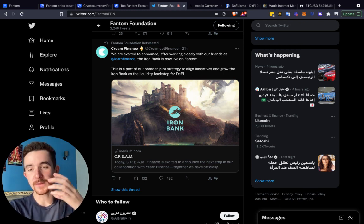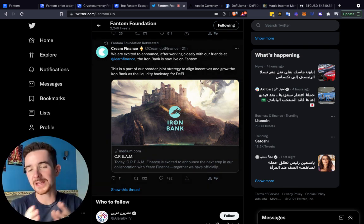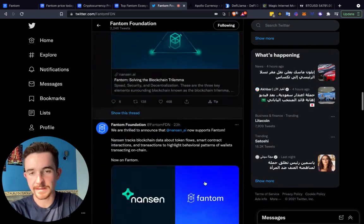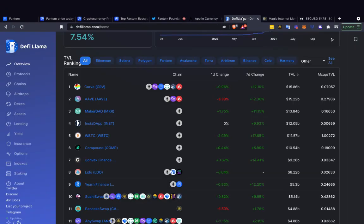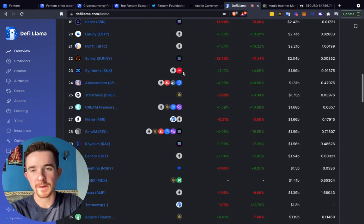But the point is, he identified that rug pull early. Here, they're basically bringing in all these new projects, and that's what I love about Fantom. To continue on here, there's all these different things that have rolled out. I absolutely love what's going on with Fantom. Like I said, if we move here onto DeFi Llama, I did want to point this out, and then we'll move into MIM and kind of wrap up the video.